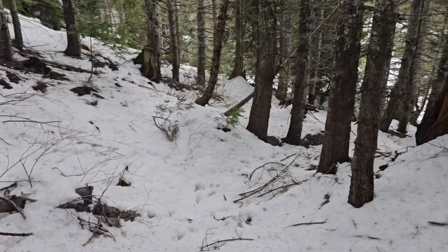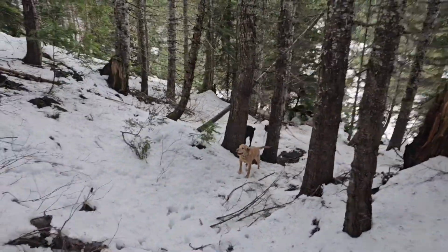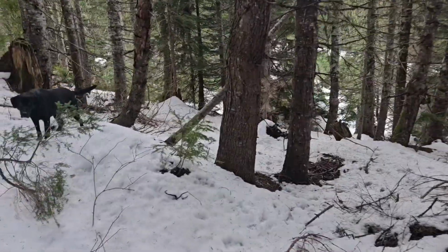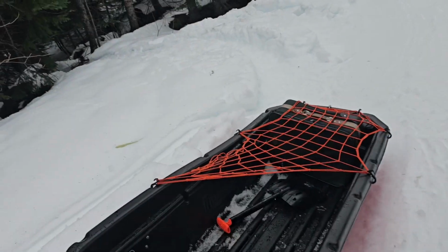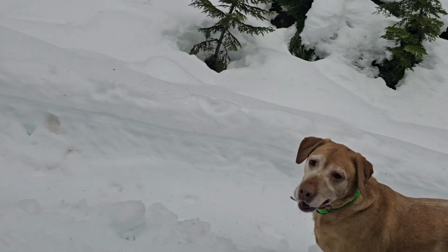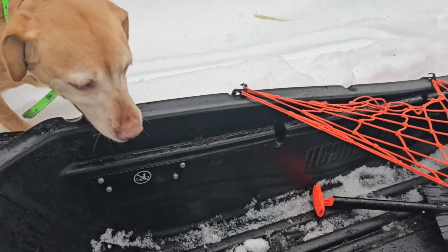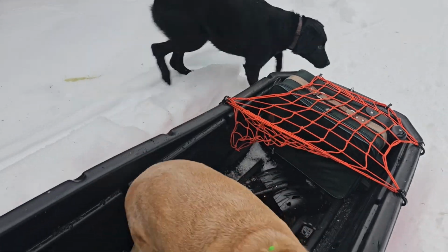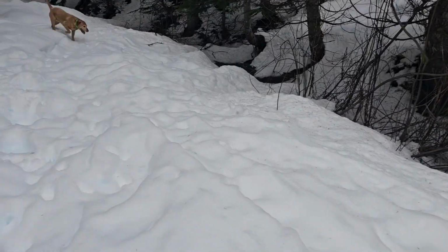Now, the good thing about bringing your dogs is not only will they key into where the traps are, but they will also key into any scents, as predators do like to mark their territory. But they literally just ran to this trap right here. Come on, Charlie. Let's get him up. Come on, good boy. Come on, get in there. Good boy. All right, got a bit of an uphill descent.